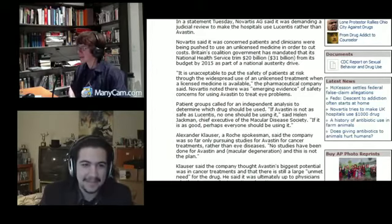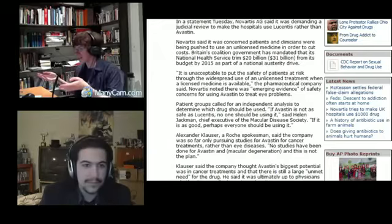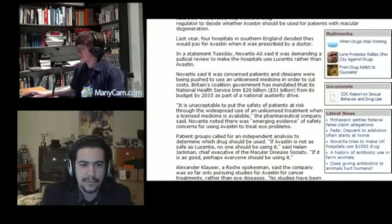Yeah, I mean, they did multiple studies, and Helen Jackman from the Macular Disease Society said if Avastin is not as safe as Lucentis, no one should be using it. However, if it is as good, perhaps everyone should be using it. So obviously they want their money, but if there is maybe a safety issue that they haven't found, I don't know about this kind of stuff, but if there is one, maybe it is better to use the more expensive one, regardless of how expensive it is in comparison. But that's, so leaving it up to judicial review, I guess, if last resort.